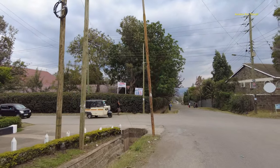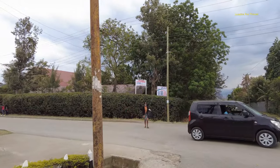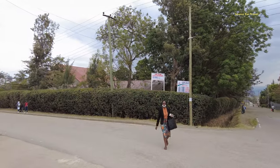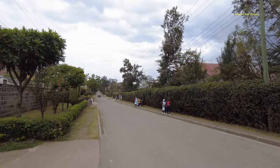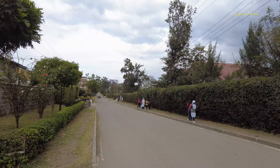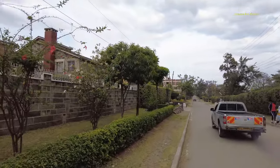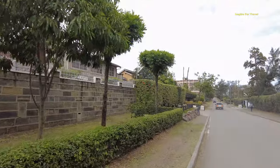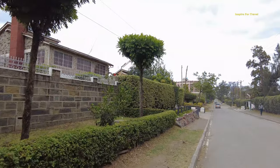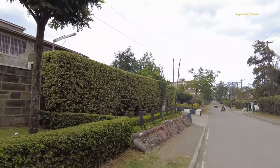Section 5-8. Yeah, man, it's really nice. This is considered more of an upper middle class neighborhood. Really nice planning here. Outside the homes, you find these lovely plant fencing and stuff like that. So that's really nice, man. This is Section 5-8.